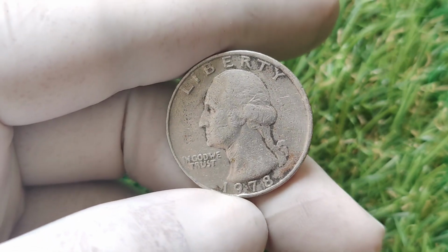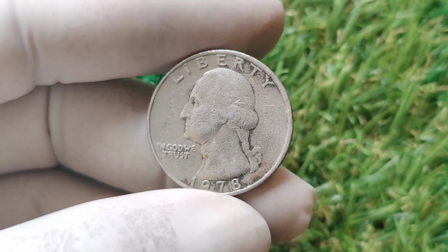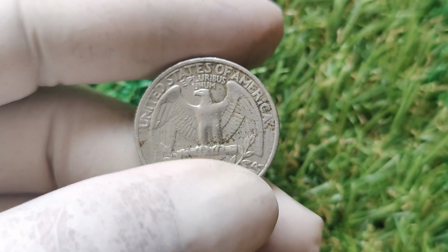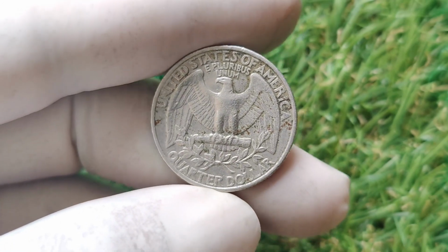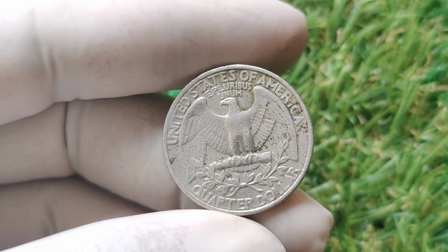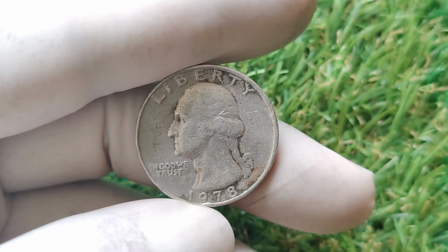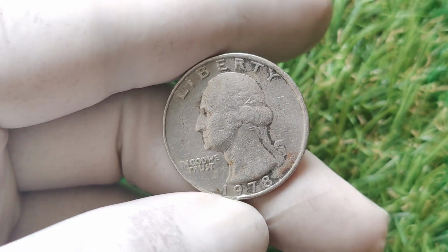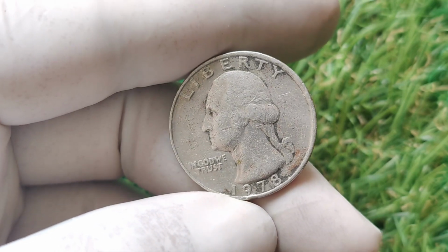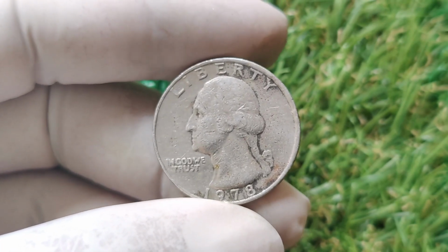Let's break it down. Circulated 1978 quarters in average condition are worth face value, 25 cents. Uncirculated examples can range from $5 to $25 depending on mint mark and grade. Proof quarters, especially from San Francisco, can fetch between $10 and $100 if they're in deep cameo condition. Known errors, such as off-center strikes, double dies, or clipped planchets, can be worth hundreds or even thousands of dollars, especially if graded highly.